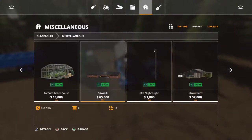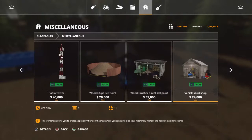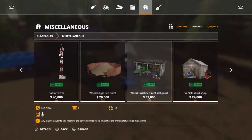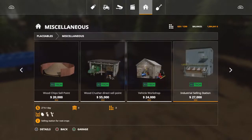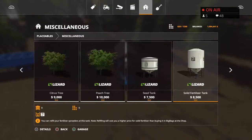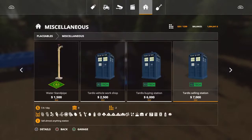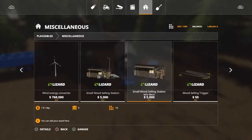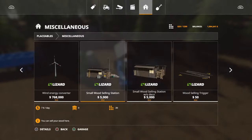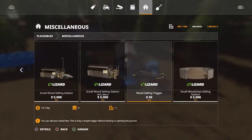And there's this sawmill here. And also have a direct sell point there too. It's just some stuff to make it look like a sawmill, you know? But I think there's the other stuff over here on the end as well. Yeah, like this wood, there's a small wood selling station. Small wood selling station with deco, wood trigger, wood chip selling point.